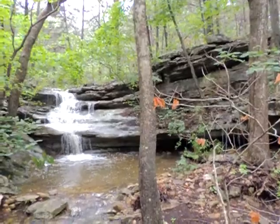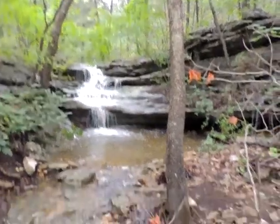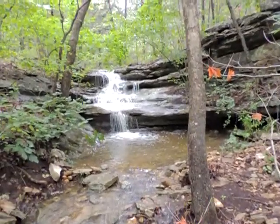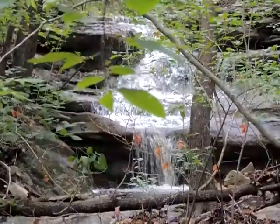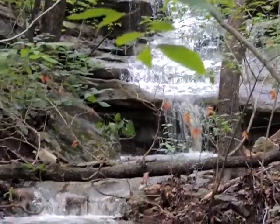I can hear the waterfall at night. It's good to fall asleep to. Very, very few visitors back in here, which is kind of what I want. There's another view of the waterfall with a little zoom put to it.